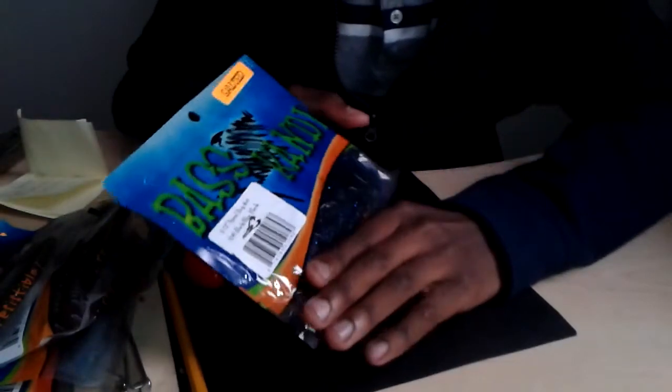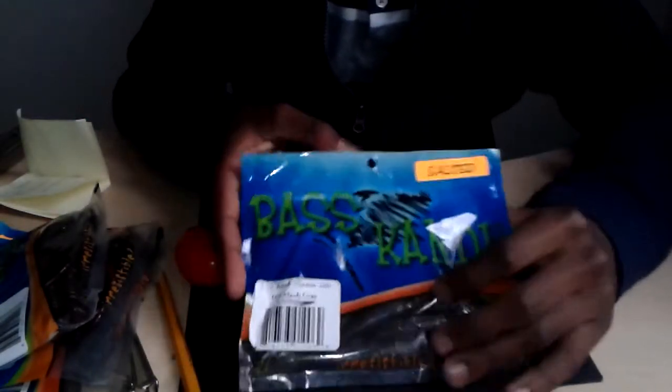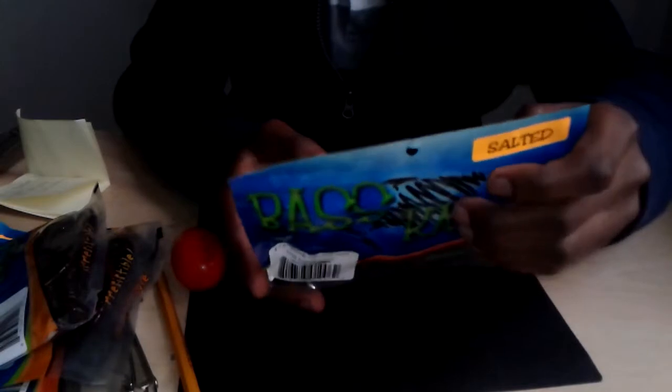Second, we got some speed bugs, 3.75-inch, 8-count, with black and blue flakes here. They look pretty nice. Thirdly, we got some 4.75 candy minnows, 10-count. They're in the Mardi Gras color. This company is in Louisiana, so of course they will have Mardi Gras. They look very nice.